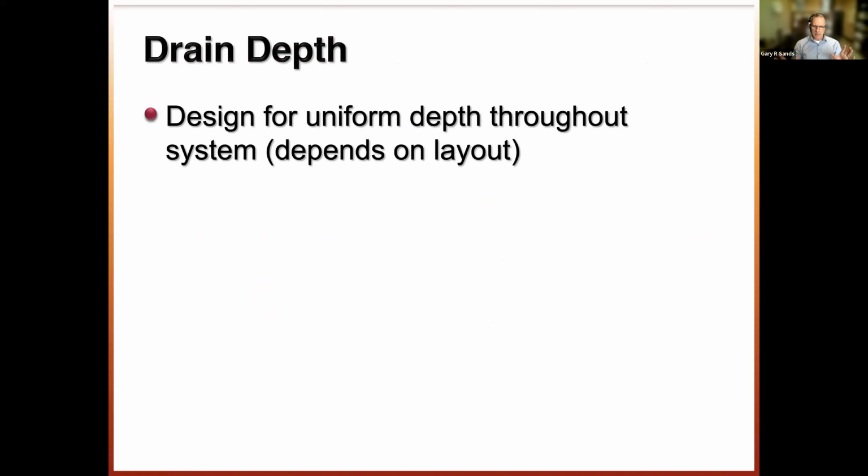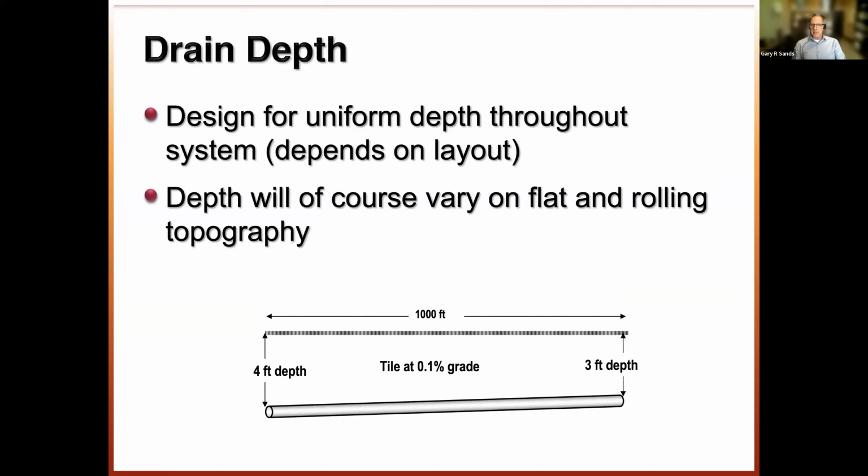So we've seen that drainage depth and spacing combine to give you that drainage intensity or design drainage rate for a system. Think about that. If the field of interest were uniform soil throughout, we would want our drainage system to have uniform depth everywhere and uniform spacing everywhere, because then we know we're getting the design drainage rate uniformly on the field. The problem is that rarely do we have topographies that are easy to work with. They're going to give us some challenge, forcing us to compromise our objective of having uniform drain depth everywhere.